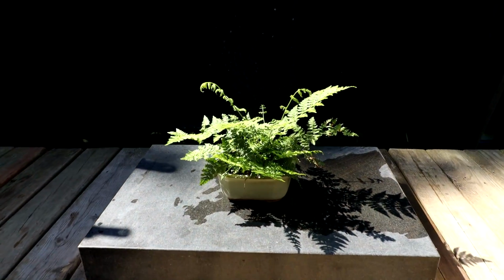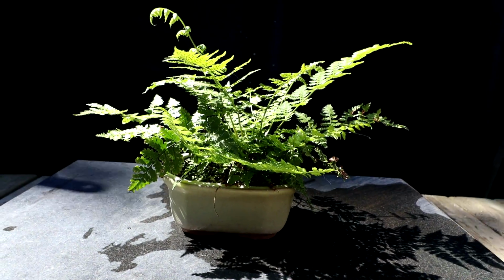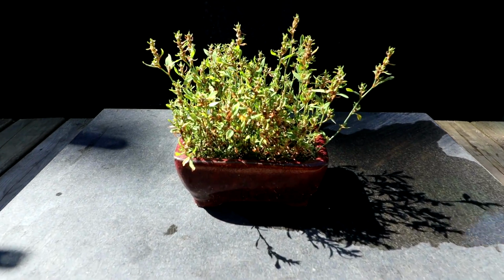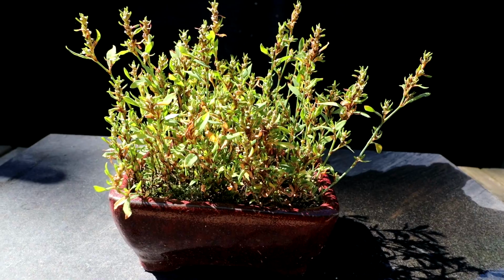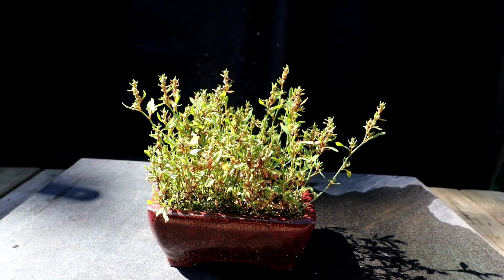I've got this beautiful fern that just grew in one of my bonsai pots all by itself. And it's really nice looking. It would make a nice little companion planting to a bonsai tree at a show. I've got a pot full of weeds here, and you can see they're starting to get a little bit of fall colors on them and some insignificant flowers. So if you were in a fall show, this would make a nice little accent plant beside your bonsai.